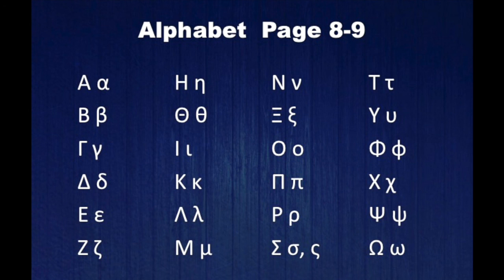I think the first exercise in there is just the alphabet, and you just practice writing it. Every time you write a letter, make the sound. Alpha. Beta. Do it as much as you need to until you can rip them off one by one.